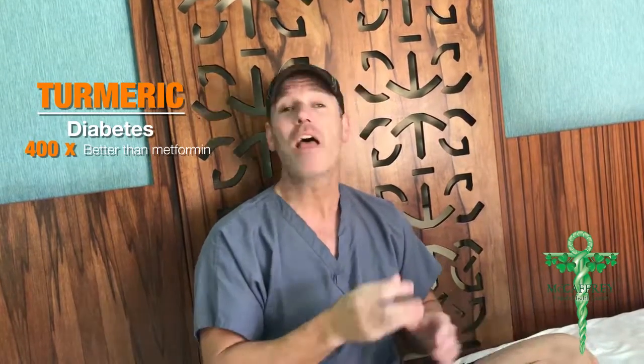Now, it gets even better when you look at diabetics and all the good things that can come from nature to help diabetics. We found that this particular plant, turmeric, has the ability to have the same effect as the diabetic drug metformin. Now, how much so? It's 400 times more efficient than metformin is. 400 times. That's unbelievable. And nature made it for us. You just have to make sure you can digest it and absorb it.